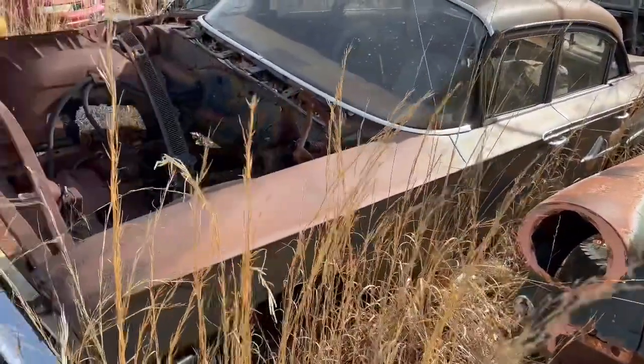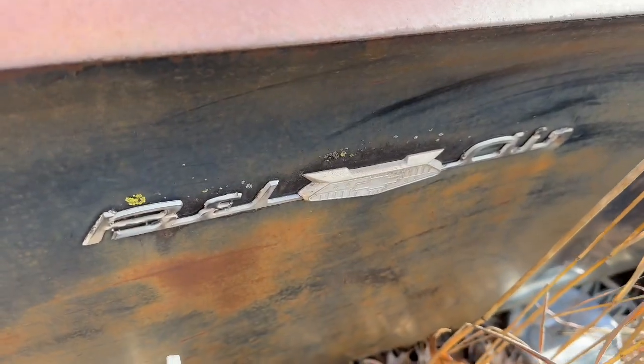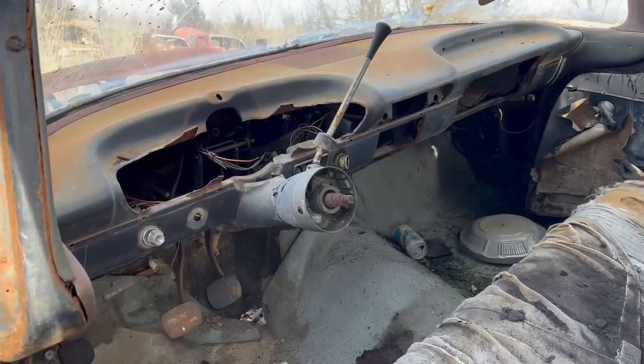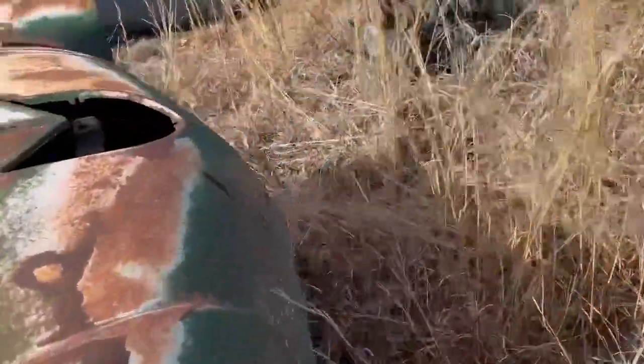Here's the 1960 Bel Air four-door we were just looking at from the backside. And once again, inside this car, a lot of stuff missing already off of it. A lot of these cars end up getting stripped because they've been in here for so long.